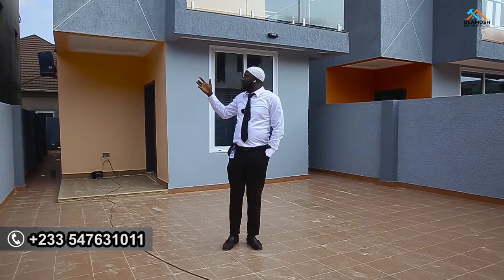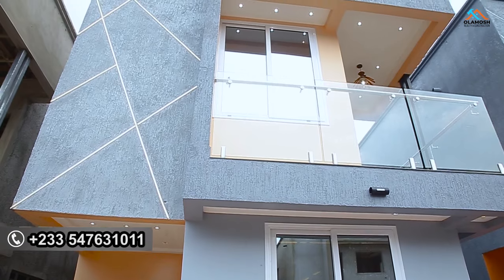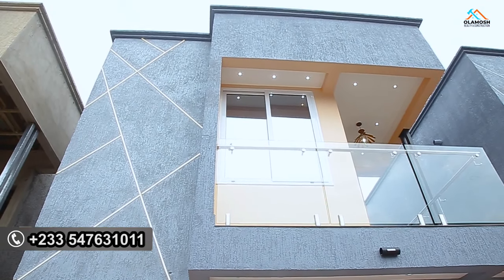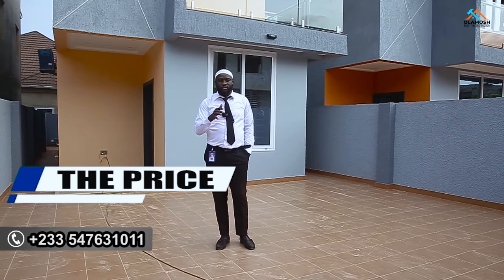When you take a look at how everything looks, how secure the environment is, and you are getting this for $80,000, you don't have to waste your time. This price is highly competitive and it's very good for you to quickly take advantage of. If you are looking for a payment plan option, it's also available. So this pricing alone is the number one reason why you have to consider buying this property right now.